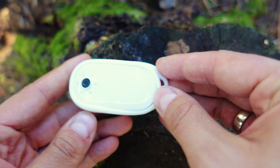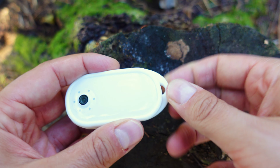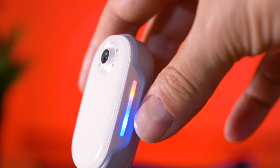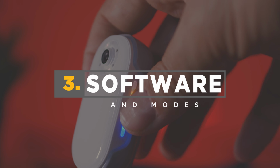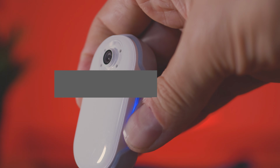I'm not going to bore you with the exact button operations, because you'll anyways forget them 2 minutes after you watch the video, so let me say that you can power it on, you can enable the Wi-Fi, you can start shooting at the mode that is configured from the app, and you can switch on or off the lights. Everything else is to be done from inside the app.